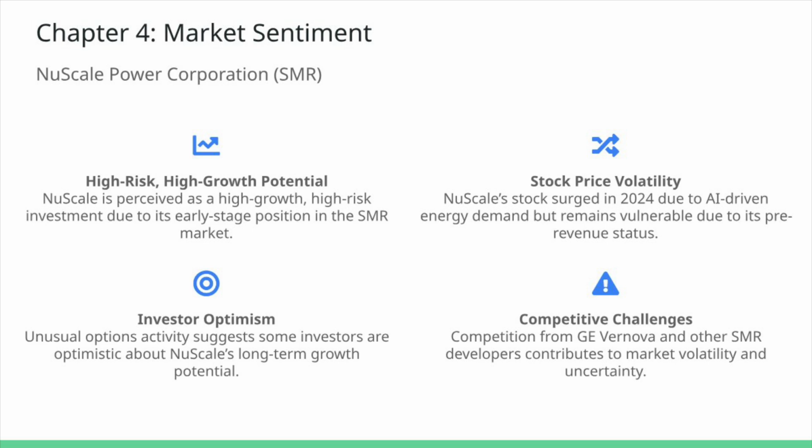So how do we cut through the noise and get a sense of what's really going on? What are some things savvy investors are looking at? One interesting indicator is unusual options activity. There have been some large, bullish bets placed on NuScale in the options market, suggesting that some deep-pocketed investors see significant upside potential. Hold on. Let's break that down for a second. What exactly is unusual options activity, and why should we care?